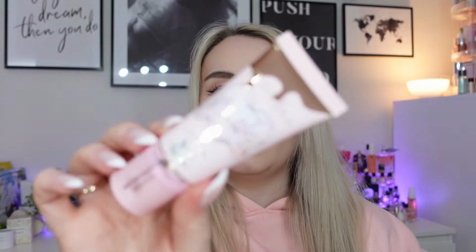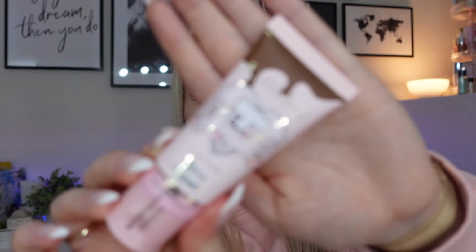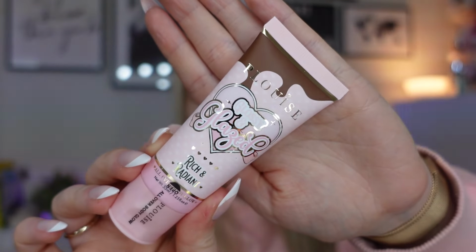Okay, the next product, which I don't think I'm going to be able to use, is the Glossy and Glazed Rich and Radiant All Over Body Glow. And we've got 35ml here. It doesn't have a shade name or anything. Maybe Rich and Radiant is the shade. Anyway, this is the packaging.